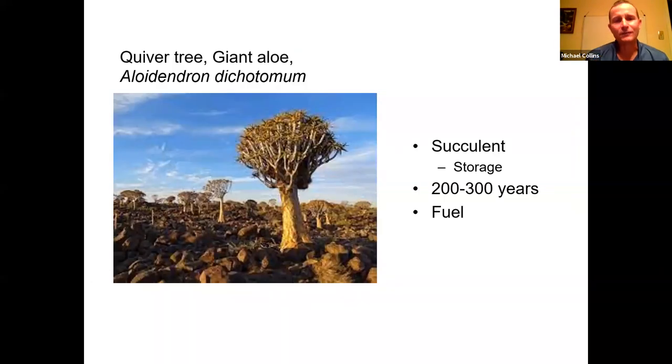One of my favorite trees that we saw here is called quiver tree, sometimes called giant aloe. And this just looks like something out of a Dr. Seuss book. This is a succulent, so the large branches are more or less fleshy and hollow. So these are used as containers to transport water, and as the name implies, to transport things, like a quiver. And so anyhow, these trees, again, are living in these harsh environments, can live for 200 to 300 years. And on top of being used for storage, they're one of the more commonly used fuel woods for Southern Africa.